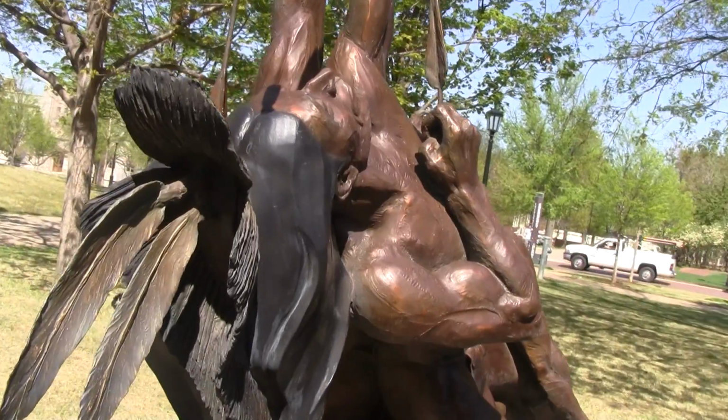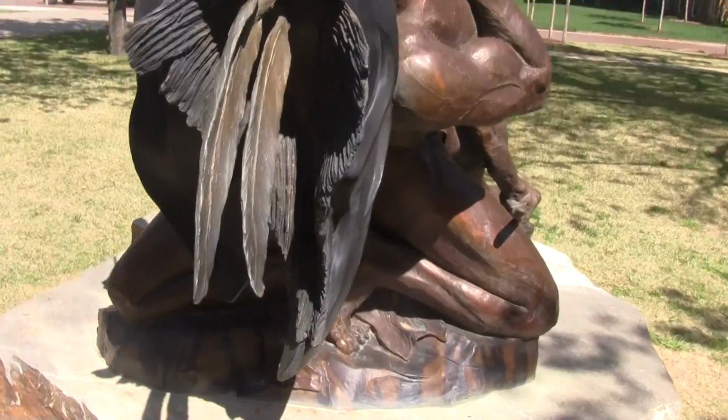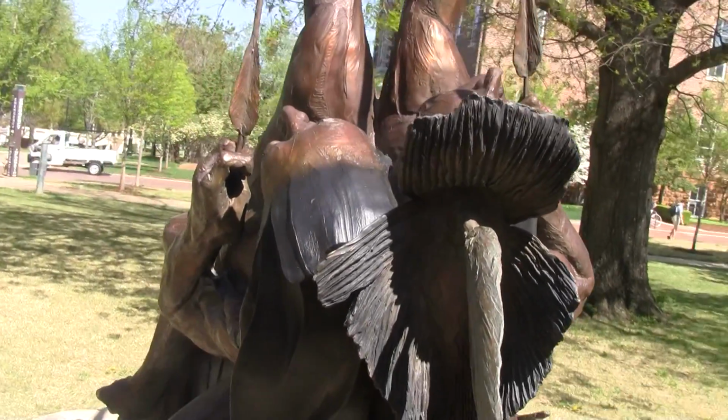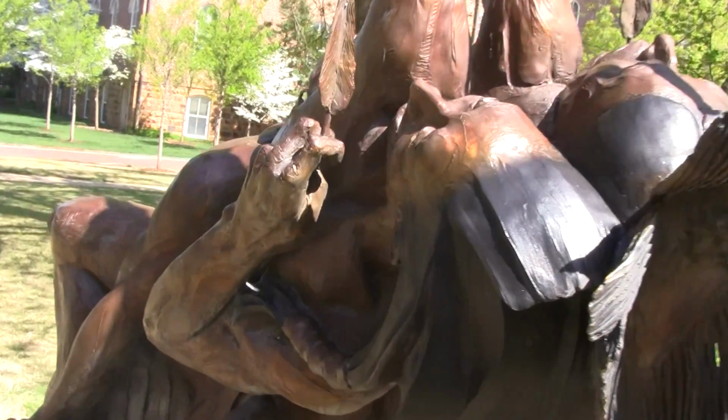At the time of its donation, Courage to Lead was valued at $54,000. It was featured in an exhibit at the Gilcrease Museum in Tulsa, Oklahoma. The piece is made of bronze, and its color reflects the material.